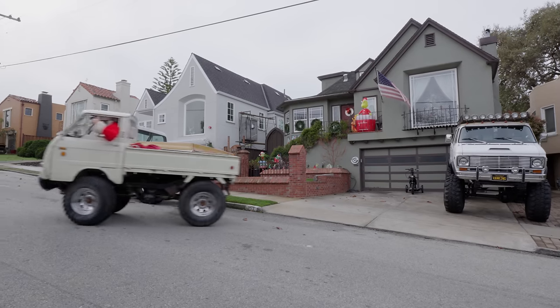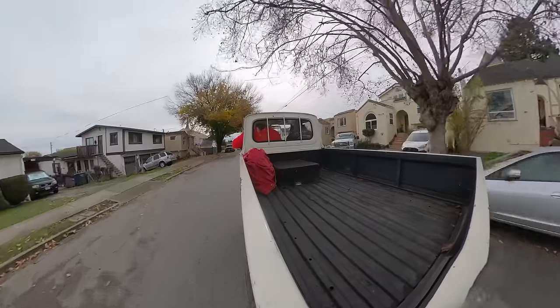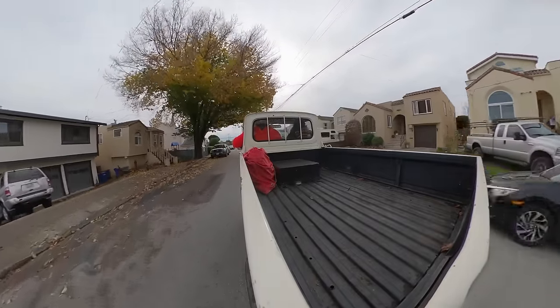Merry Christmas! It's crazy upstairs, so hold on tight, Santa. Oh, my God. So did you have to import this? No, this was brought into the States really early. It got through the DMV system before they got really finicky. So is it registered? It's registered and insured.